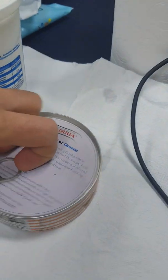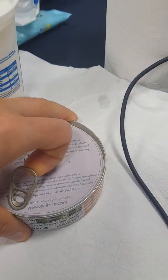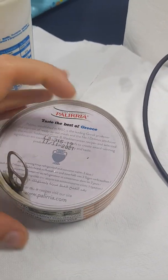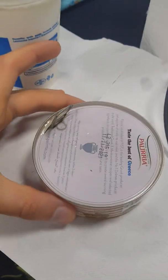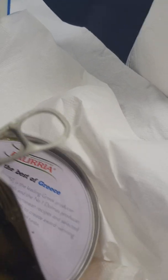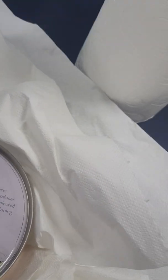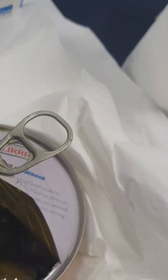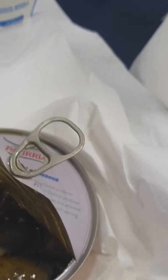Okay, let's try them. This will be my first try with these. I never tasted them before, so I will tell you if they're any good or not. Basically, they look like normal vine leaves, but let's try them out. Unfortunately, the package is very small, so you have only a few dolmas. Here is how they look. I'm not a huge fan of quinoa, but I can try these. I will tell you if they are any good or not.